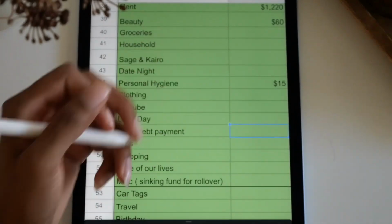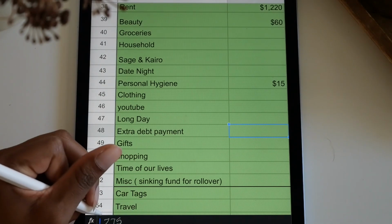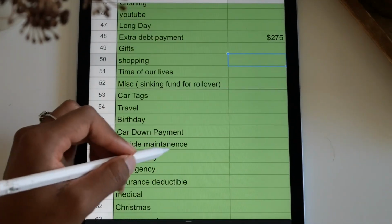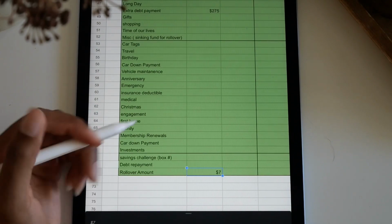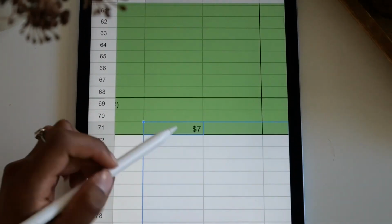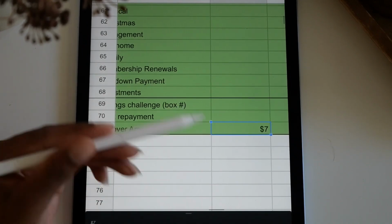Extra debt is going to be getting $275. So there is the rest of that. So now we have a remaining of $7. I'm actually going to keep that $7 in my account. This just says rollover amount, so it can just roll over as a buffer in my account.